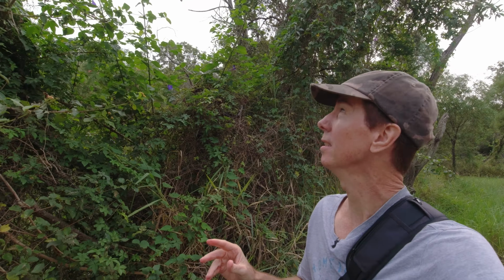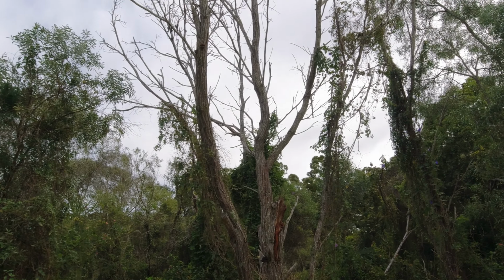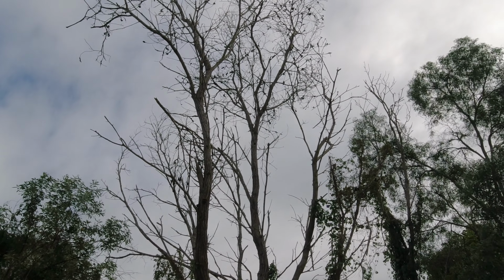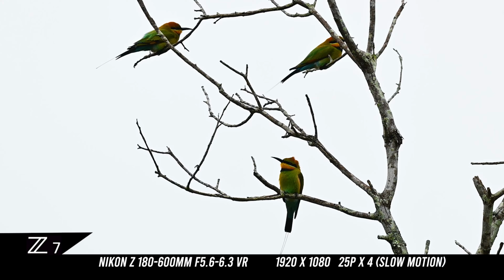So I finally captured those bee eaters. They were actually sitting on a tree right there. I don't know if you can see it too good or not, but yeah, they actually scarpered. They've gone off this way. There was about six of them, and they've gone down towards these power lines. I'm gonna give chase.